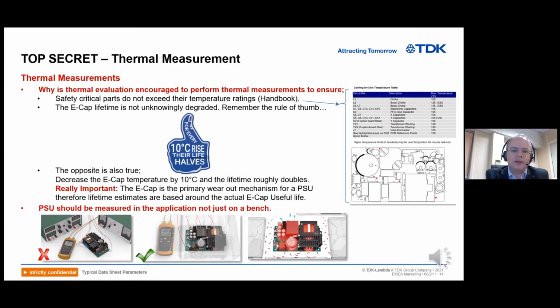And you can see this in the handbook. On the right hand side, we have a table of key components on the power supply, and also a map below showing their location, so you know which one to thermocouple. You can also see the operating limits, and if you're measuring your power supply and those limits are being exceeded, then please contact us, because obviously we would like to give you some support there.